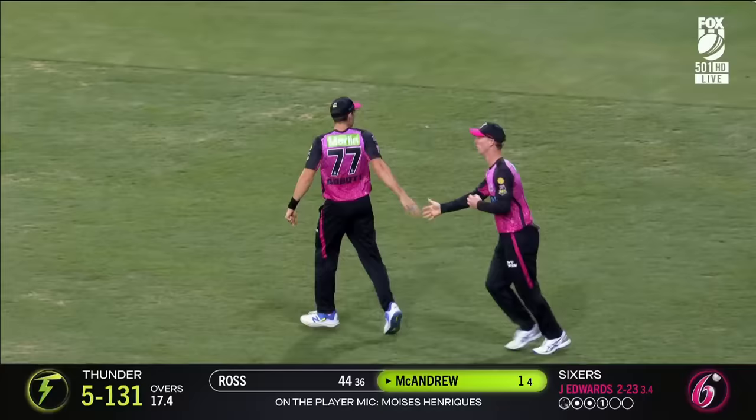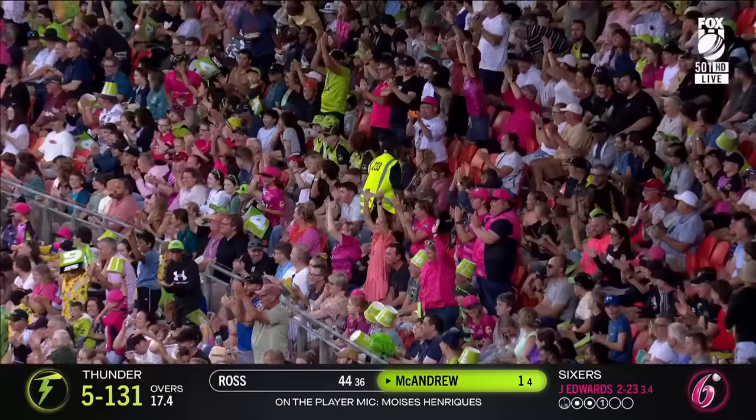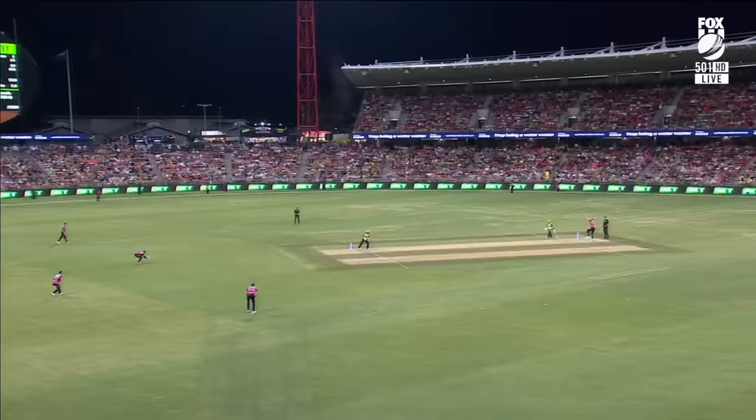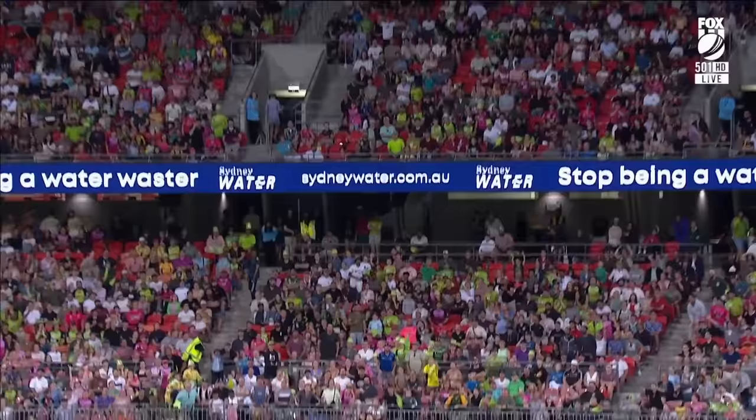Oh, no. He's met that. You heard the skipper say, oh, no, but hang on. There's only one man there, and it's the only man you need, Jordan Silk. The best fielder in the country, and does it with seeming ease. Gets himself in a wonderful position and just finds a way to bring it back into the field of play.